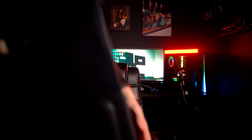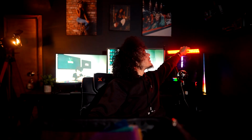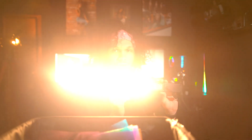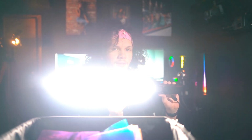And then there's this roller carry-on case. This keeps all my loose lighting items. Here's this. It's an RGB one. It does any color I need it to do. Just change it. It also does tungsten and daylight. Gives me anything you need to do, any color.